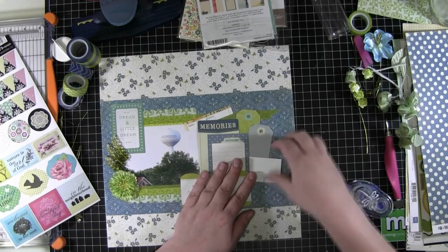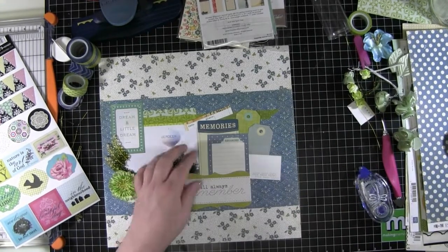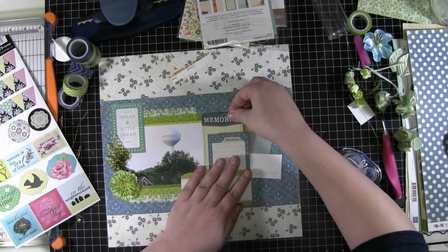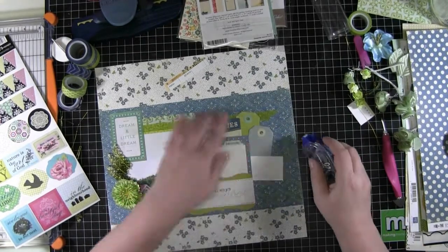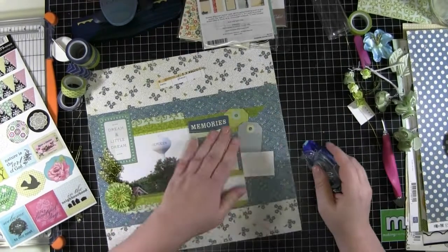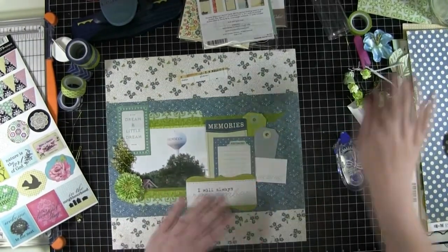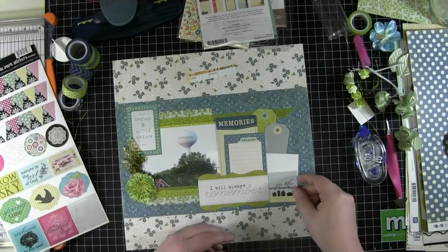So now it's just a matter of trying to figure out where I had my layers originally and putting them back where they were. I'm going to cut that LE Studio tag down, and underneath it says love it, love it, love it over and over, like it repeats. I really like that, and it was the reason I chose it, but unfortunately you'll see at the end I cover that up.